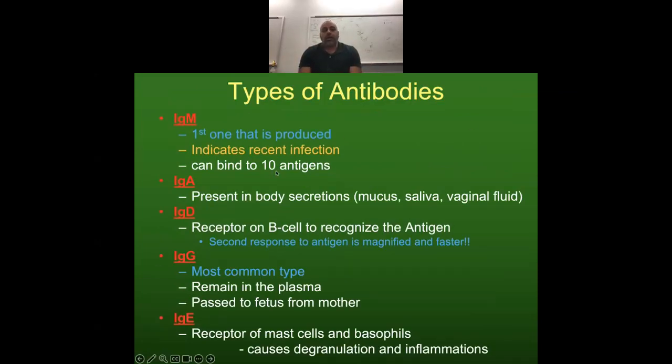So IgM is the first produced. He's the big guy. He can bind 10 antigens because he has 10 binding sites. Cannot cross the placenta. When you take a titer on a patient and you see IgM, that means they either currently have the infection or recently had the infection or were recently vaccinated. That's when we see IgM levels high. IgA is in all bodily fluids. Like Peyer's patches that we talked about, they're producing IgA, dumping it into your ileum. IgD, there's just thought that it helps with response speed. We really don't know what IgD does.